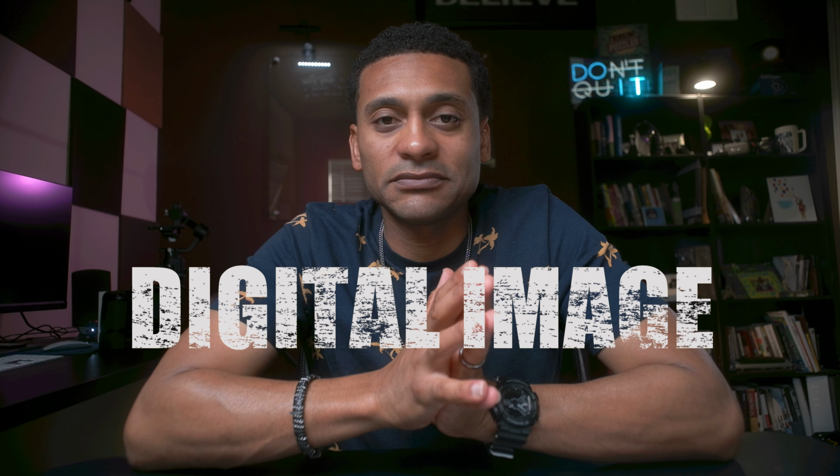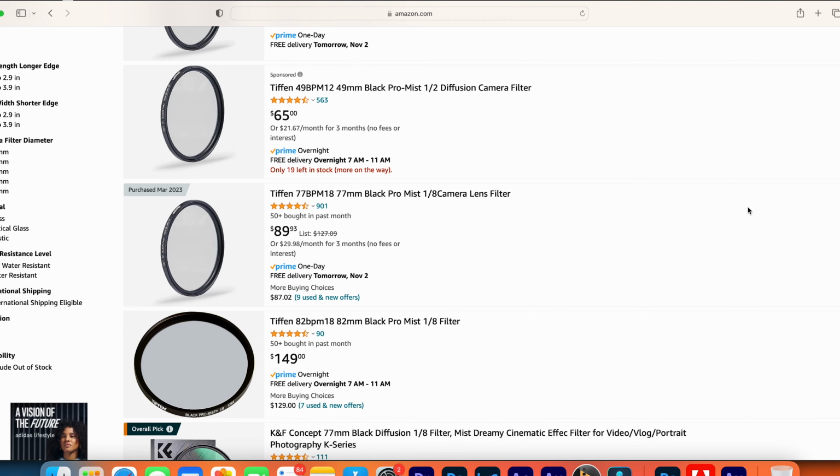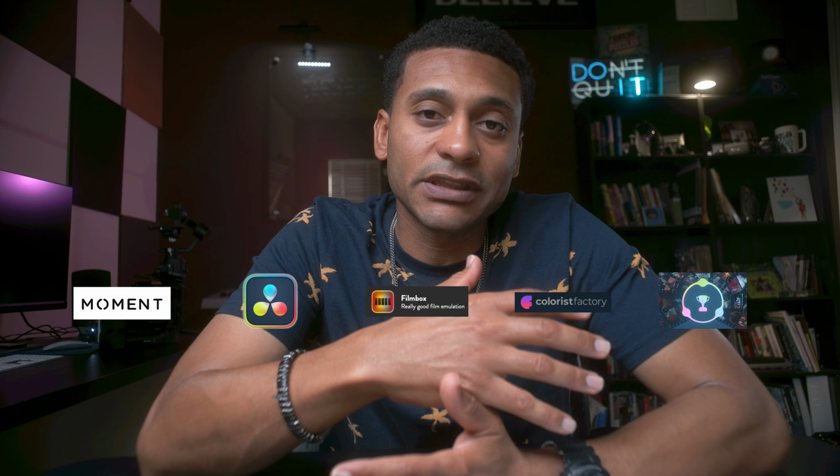This is gonna sound crazy, but one of the reasons why your footage doesn't look like film is because it's not film. And it took a while even for me to kind of wrap my head around this. It's a digital image, it's not film. And so it would make sense then to utilize tools, diffusion filters, filters for your lenses, even post-production tools that help your video footage look like film. And there are a variety of post-production tools out there that are really powerful and can get you really close.